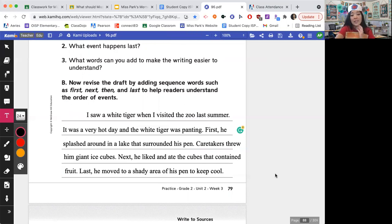All right, so let's say it again. First, remember, skip lines to indent. First sentence: I saw a white tiger when I visited the zoo last summer. Period. That's the first sentence. It was a very hot day and the white tiger was panting. Page 79, guys. That's sentence number 2.